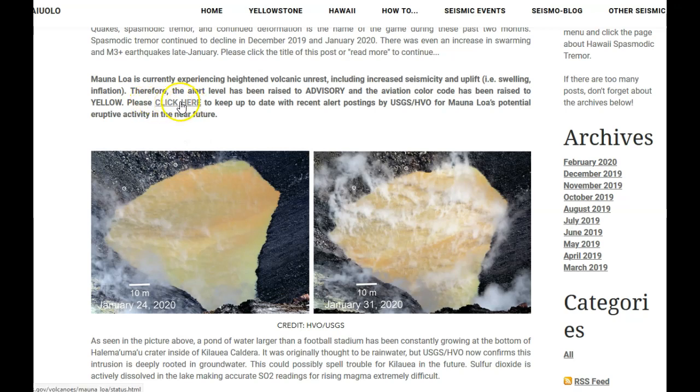Please click here, this button right here, to keep up to date with recent alert postings by HVO for Mauna Loa's potential eruptive activity in the near future.